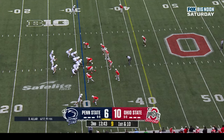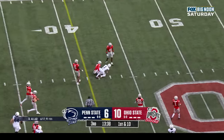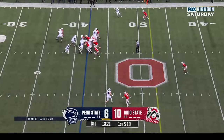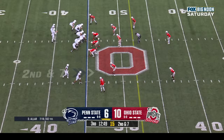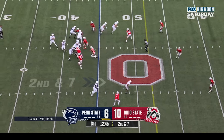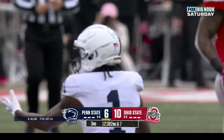Dio Johnson, Nick Singleton in the backfield with Aller. Here comes a blitz. Aller, quick release underneath, caught, first down to the 42. Singleton. Really good running back. Second and 7 at the 45. Aller. Jump pass, and it's caught by Lambert Smith again.